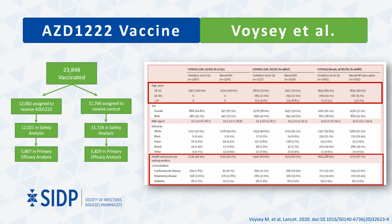Regarding comorbidity breakdown, around 10% of participants in each study had cardiovascular disease and around 10% had respiratory disease, with very few having diabetes, between 1 and 3% depending on the study. Notably, COV-2, which is the only study to include a low-dose standard dose regimen, only enrolled participants between the ages of 18 and 55 years old, and overall, across all studies, there was a limited number of participants enrolled above the age of 56 and even less so above the age of 70.